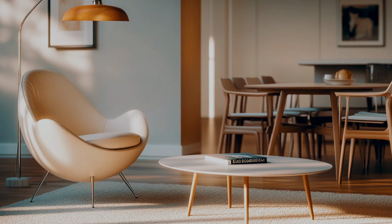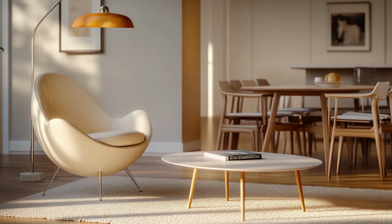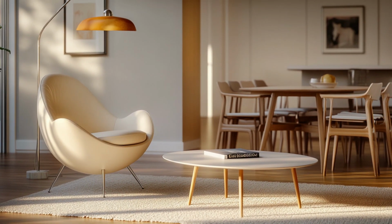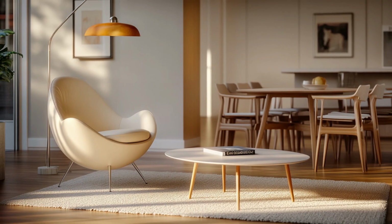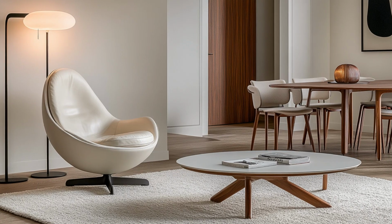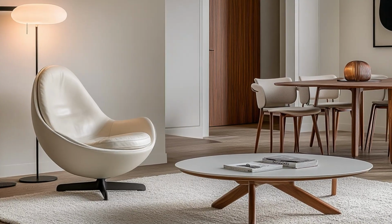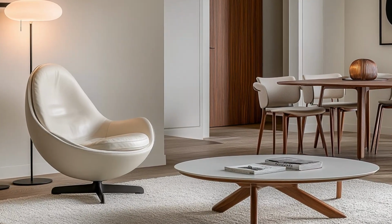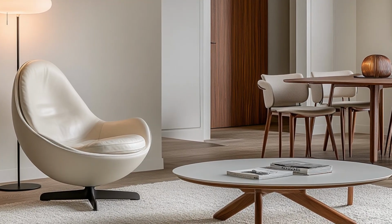Investing in timeless Jacobsen-inspired design. Let's talk about the furniture stars of our makeover, those iconic pieces that instantly elevate any space. We're featuring a reproduction of Jacobsen's famous egg chair in a beautiful cream leather, perfect for creating a cozy reading nook. The dining area showcases Series 7 chairs, those wonderfully stackable pieces that prove functionality can be absolutely gorgeous.